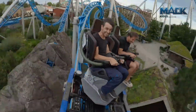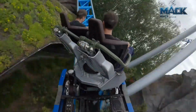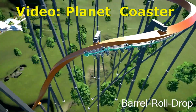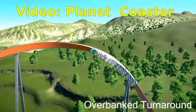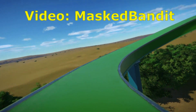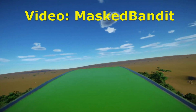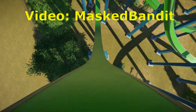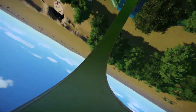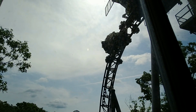So the next category we're going to go to is the more expensive or long-term investment, which would be the big coaster that costs $30-40 million. The talk in the roller coaster community has been going around forever: which park could possibly get the T-Rex? For me, if any park is going to receive a T-Rex, it's Cedar Point. What's your pick on the more expensive investment?